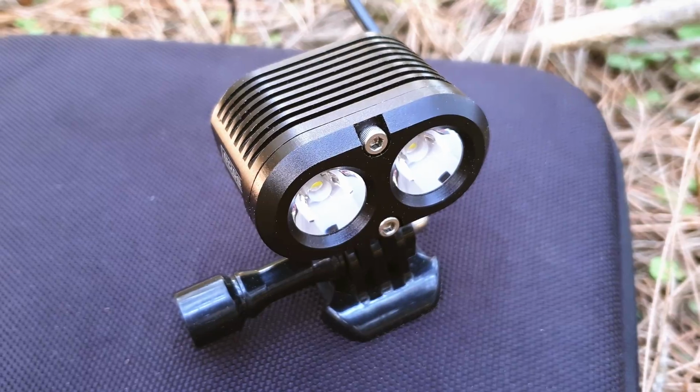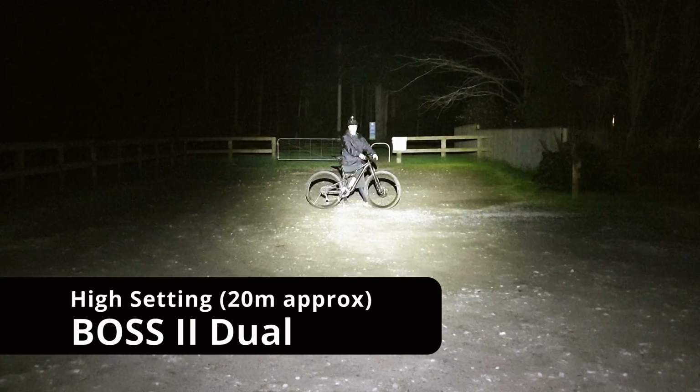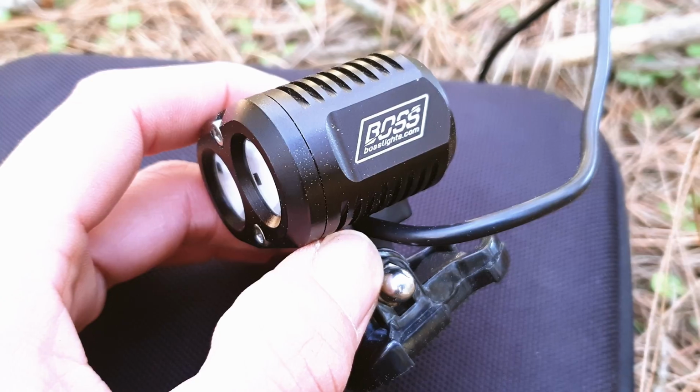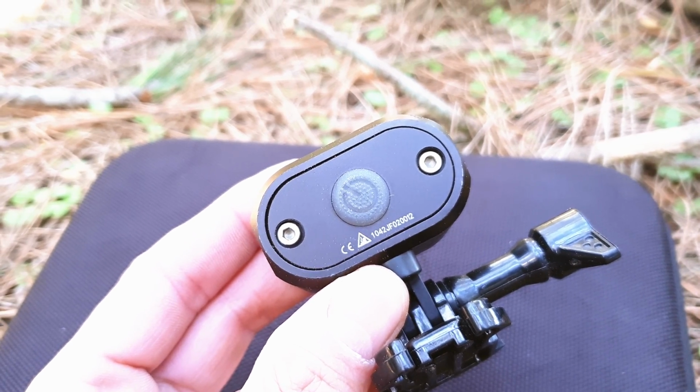The compact size, eh? As far as the weight and size goes, the Boss Dual 2 is tiny. It is absolutely tiny. But the amount of light it does put out is amazing. Something so small puts out that much light. So whether you're putting it on your bars or on your helmet, it's going to work and you're barely going to notice it. Sometimes you might just need something that's a bit more compact, just smaller and easier to use in that respect.